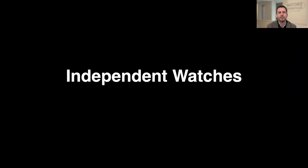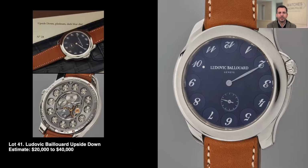Now I shine a light on some of the wonderful independent watches included in this sale, starting with lot number 41, a Ludovic Ballois. It's a whimsical upside down watch where each hour marker is upside down except for the current hour. So in this case, the watch is telling you it's 10:10, and the 10 is right side up. All of the other hour markers are upside down, and there's a little dot to help orient the wearer's eye to the proper hour. At the turn of the next hour, the 10 will flip upside down and the 11 will go right side up and a dot will appear next to it.